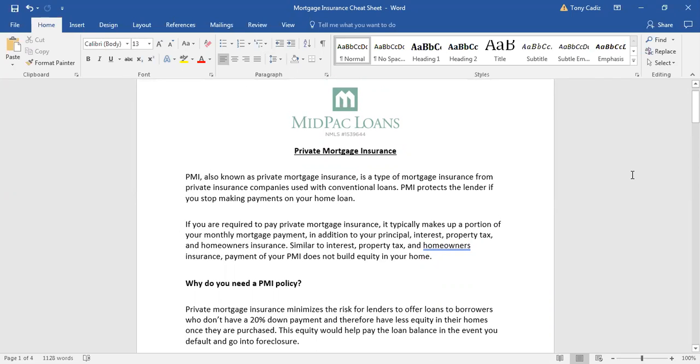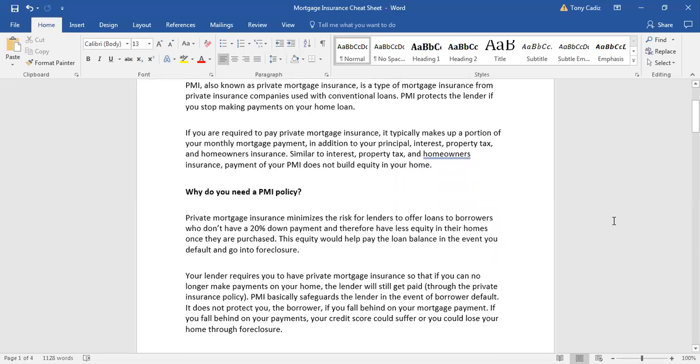Private mortgage insurance, also known as PMI, is a type of mortgage insurance from private insurance companies used with conventional loans. PMI protects the lender if you stop making payments on your home loan. If you're required to pay private mortgage insurance, it typically makes up a portion of your monthly mortgage payment, in addition to your principal, interest, property tax, and homeowners insurance. Similar to the interest, property tax, and homeowners, payment of your PMI does not build equity in your home.